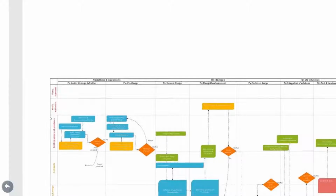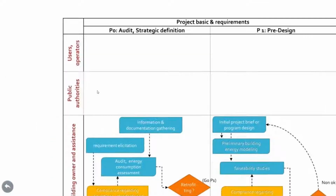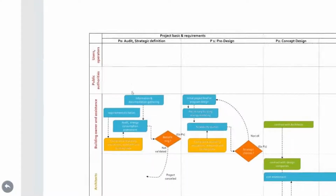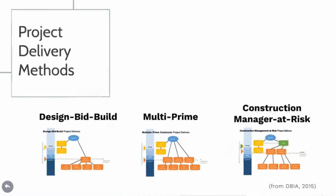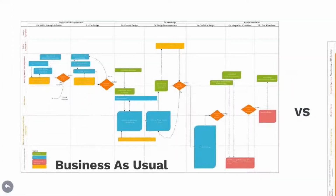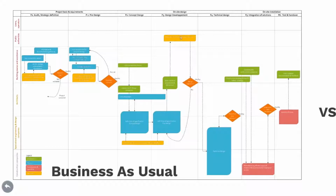On the first column are all the stakeholders and actors of the project. The first color of the actors is the clients. They are the building owners and their assistants. It could include the users, operators and public authorities, because they have some requirements and they impose some requirements for the building. And then we have the designer teams, which are the specialized engineers and design companies plus architects, and then the construction company.